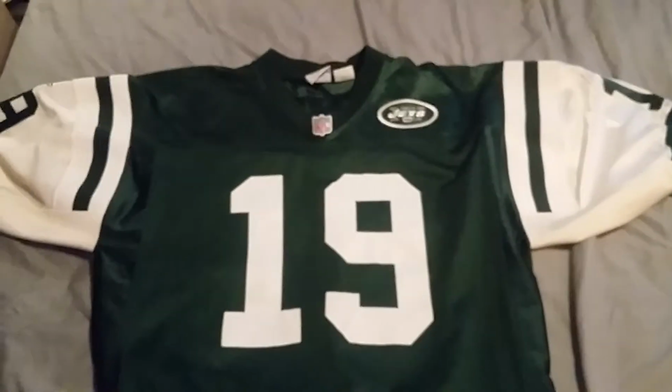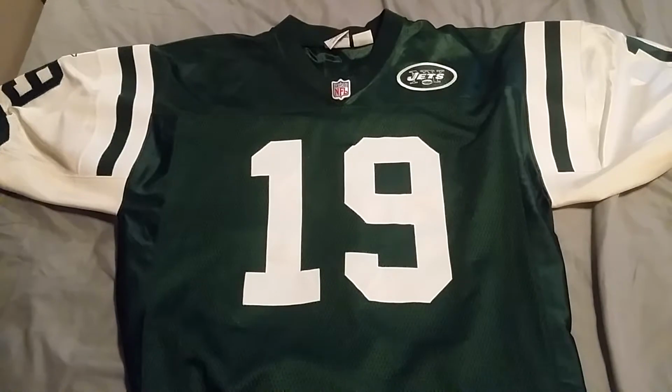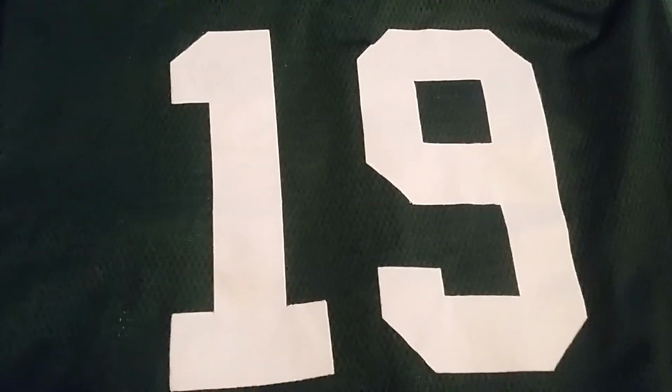Okay, so there you have it. 1998 New York Jets, home, retail, authentic, football jersey by Starter, KEYSHAWN Johnson version.